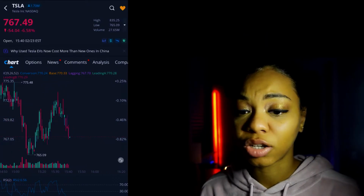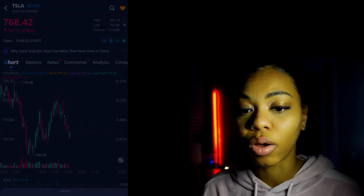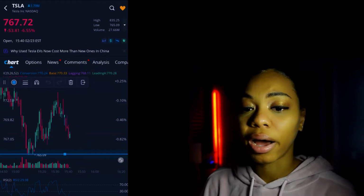Again, I spent $1,800, and my goal is usually to get a 20% return on whatever I spend. So I'm zooming out on a larger time frame just to make sure what I'm seeing is correct, and I'm drawing my targets now.